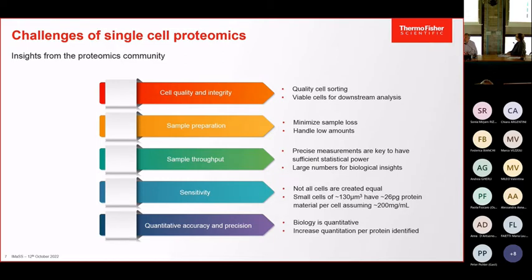So what are the challenges? What are the difficulties in doing this actual work? There are several that you might expect, some perhaps you wouldn't expect, but they are real challenges. There are things that need to be looked at. Obviously, the first thing you need to do is separate the cells and sort the cells. And you need to do that in a way which gives you a sufficient quantity of viable cells for analysis. So it needs to be done with high quality.